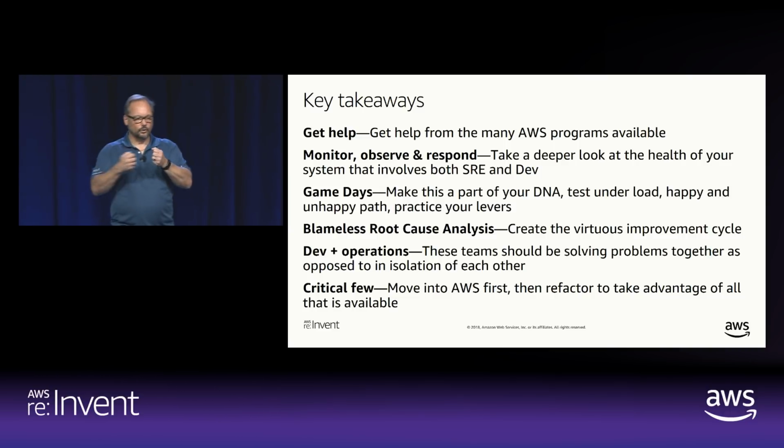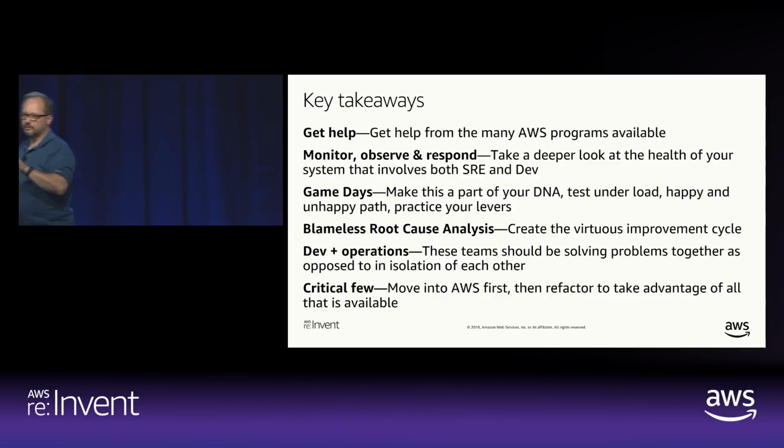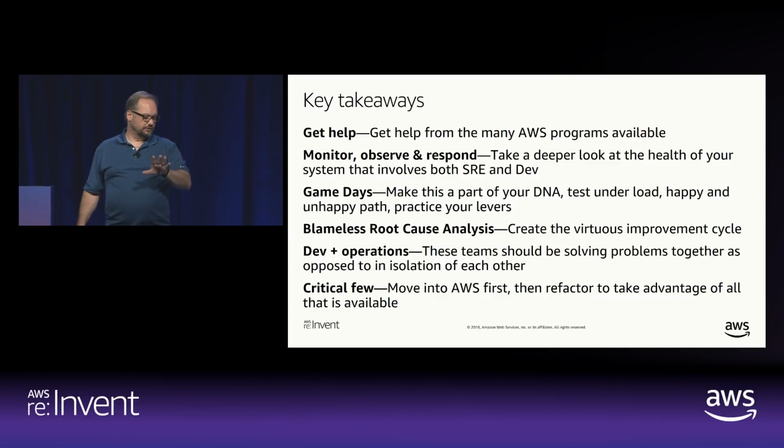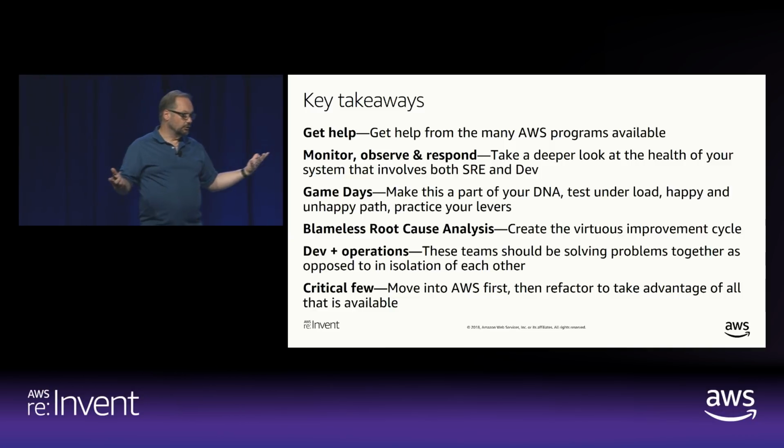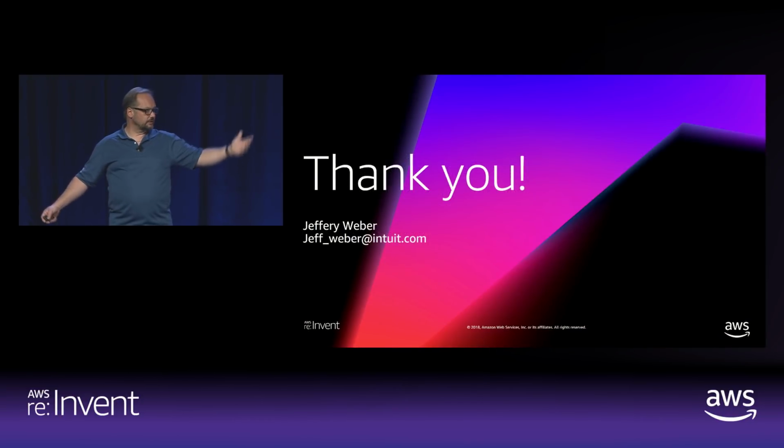Critical few. This is a general good guideline anyways, but make sure you define what are the really important things you need to do and then not do the other things. It's probably often more important the choices you choose not to do, but make sure you do the critical few. Harkening back to what I said about, I'm going to do some amount of refactoring, I want to prove that in my own data centers first, and then I can drop in AWS. If you've got too much of that stuff, you're going to run out of time. So that was the journey we took the last few years.